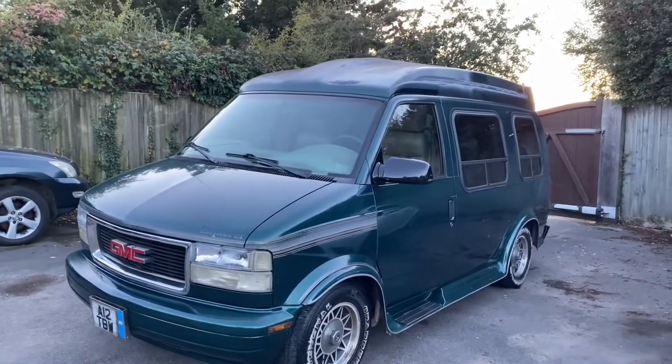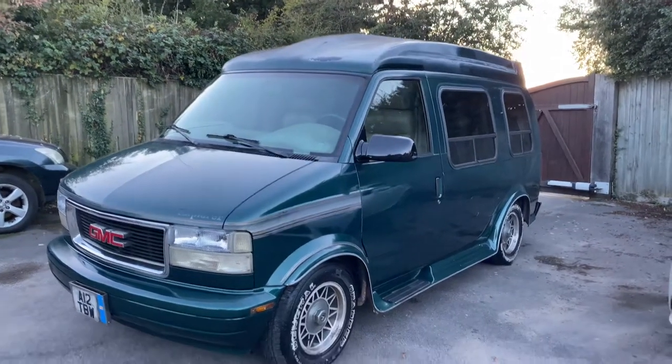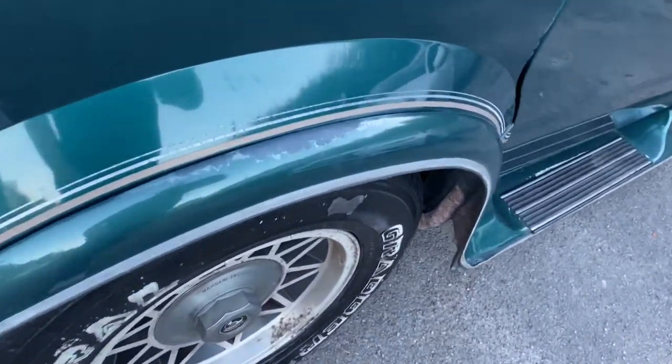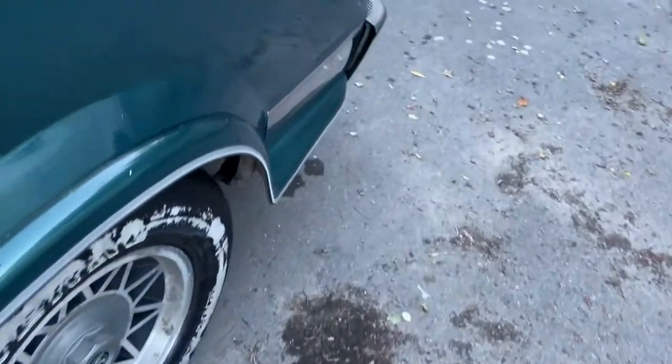As you can see on the roof, it could just do with painting really. That's the only part. Everything else is good on it for its age. I mean, obviously it's got a few bits and pieces here. I'll show you around, I'll show you inside the vehicle.